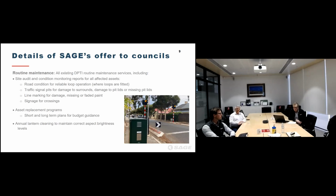We are also going to report to you on asset condition, which has been a bit of a gap between what DIPTI do and what the council really requires. We want to report to you on how your asset's going, what condition it's in, and when you might need to start budgeting in the 5-year, 10-year, 15-year, 20-year to replace these items. Because we know that a traffic signal lantern will only last 10 to 15 years. A controller's probably only got a life of 10 to 15 years. So we wanted to do this asset condition budgeting for you and give you some guidance to plan for the future. We also will be cleaning your lanterns. That's the most important job, to make sure the lanterns are cleaned once a year to meet the Australian standards for brightness.